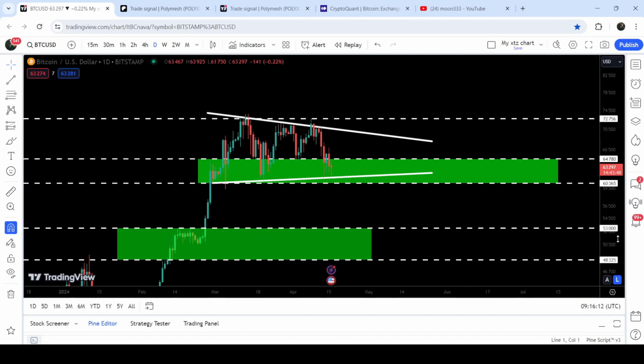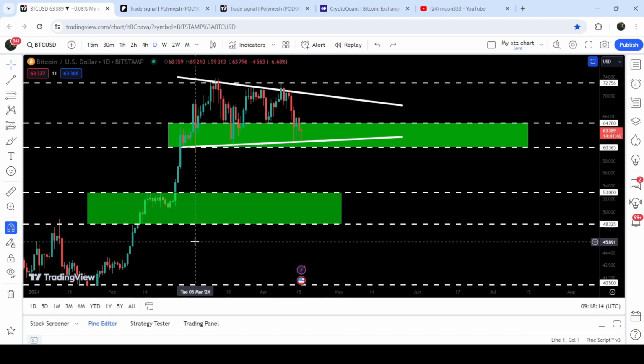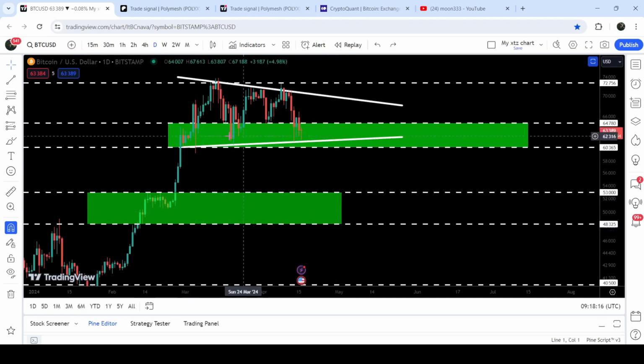That starts from $53,000 and goes to $48,325. In case of breaking down this support zone, I'm expecting a quite long-term downtrend, or at least a quite long-term sideways move. Therefore, we need to keep an eye on this support zone. It will be very significant. However, so far so good. The price did not break down this support zone or this symmetrical triangle. This symmetrical triangle is also a continuation pattern, therefore there are more chances for a breakout rather than a breakdown.